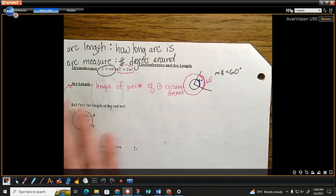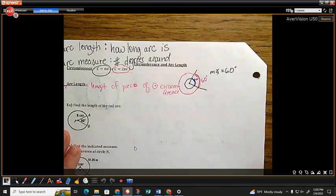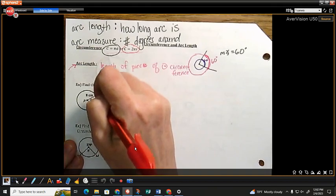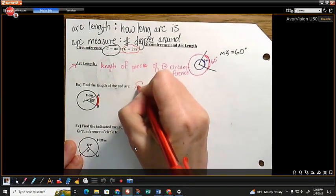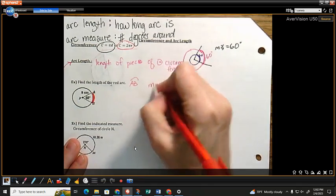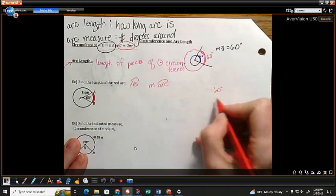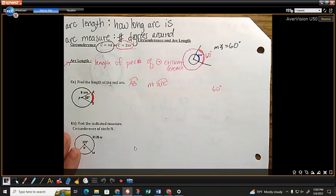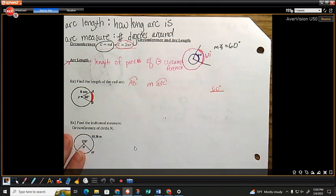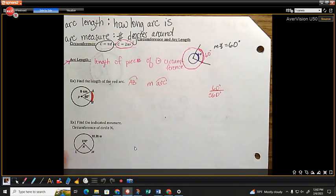If I want to know how long an arc is, I first figure out what its arc measure was. And so down here, I'm going to color this guy red, and I want to find the length of arc AB. The first thing I'm going to do is find the measure of the arc. It's 60 degrees. Is that my whole distance around the whole circle, or just a part? Part. It's out of how much is the whole circle? 360. So that arc is 60 out of 360. It's 1/6 of a circle.